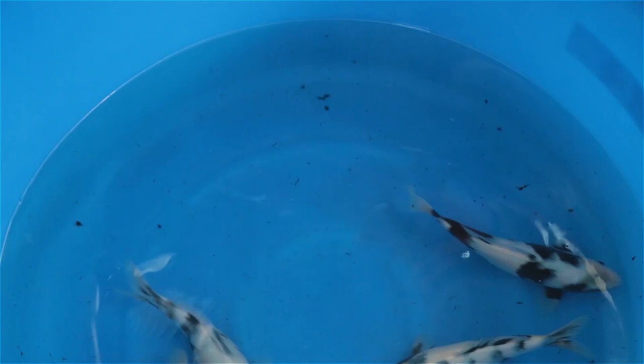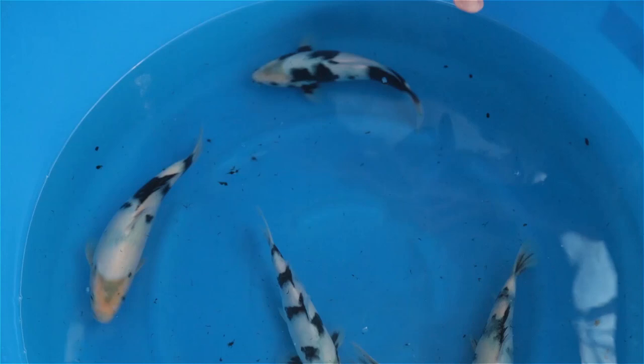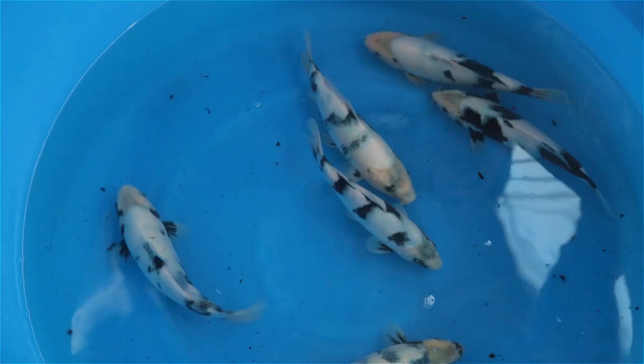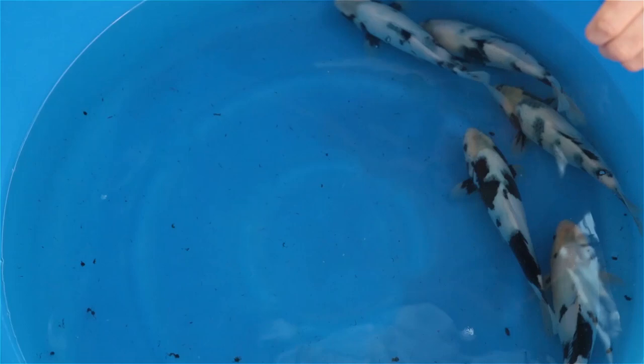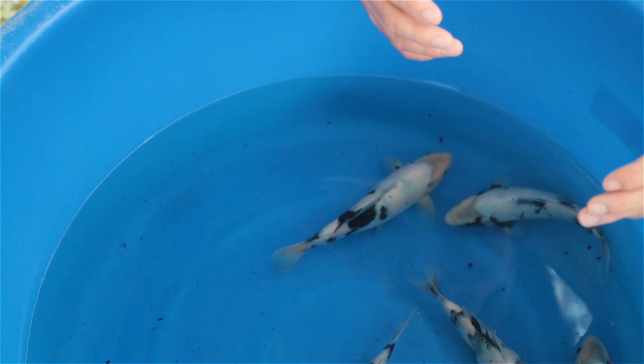Another thing which I think is a small detail that's worth paying attention to with young Shiro Utsuri, particularly Tosai, but also with Nisai, is an indication of colour in the iris or in the eyeball itself. Because if you get any kind of yellow tinge to the iris of the fish, what you'll generally find is when the fish gets older and bigger, it will become a stronger orange colour. And in my experience also, fish that have got a little bit of colour in the eyes can quite often develop secondary heat. So for me it's a good indication, if the eyes are good, that hopefully the fish will be free of any secondary heat.